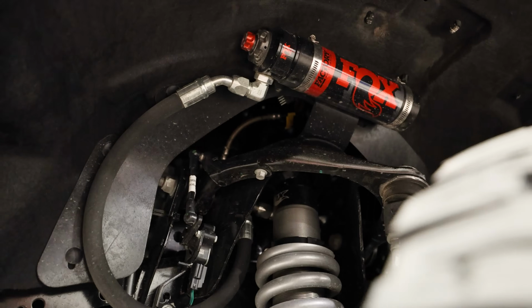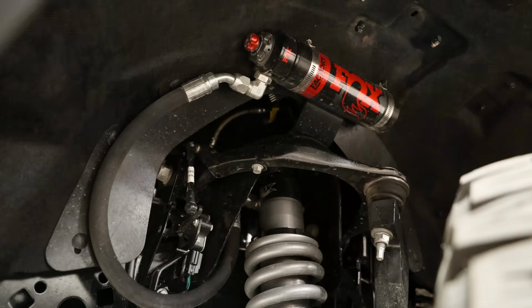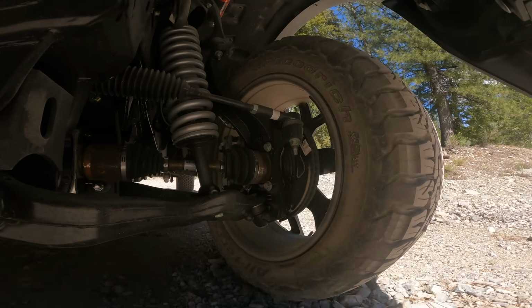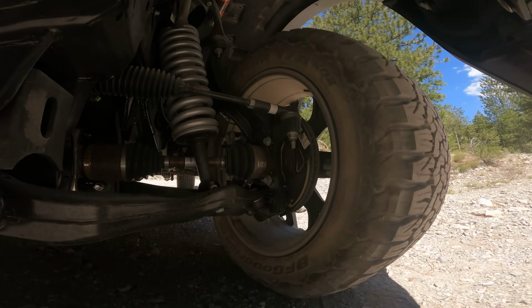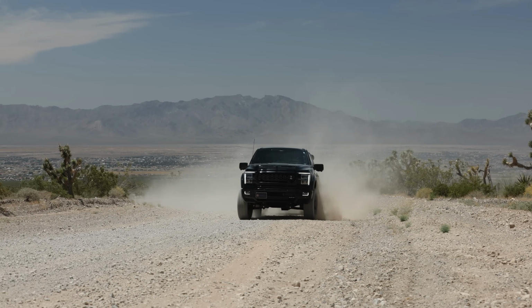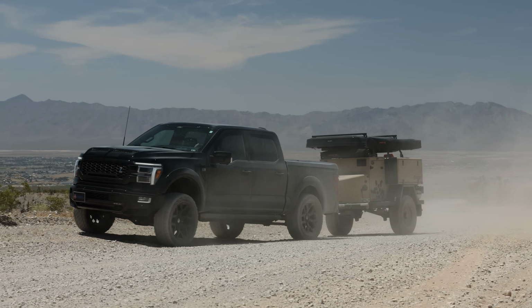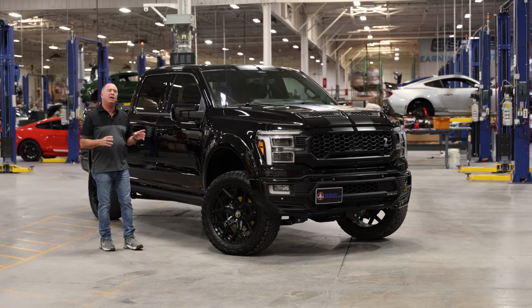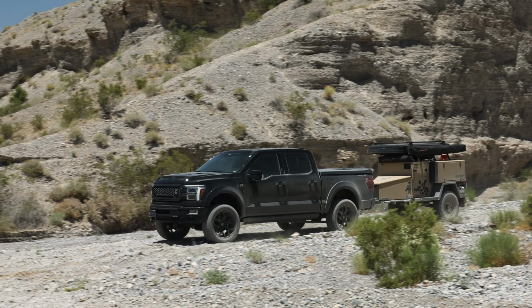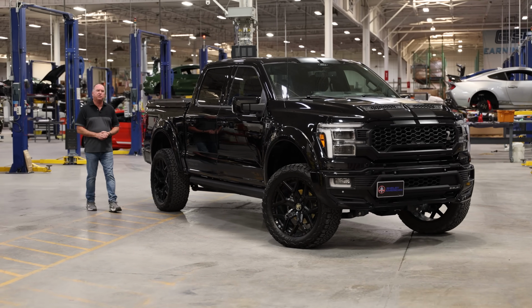We got the Fox 2.5 internal bypass with the high and low switches, so you can actually adjust your suspension to where it rides real nice on the street, or you want to go off-road and really have some fun. Gives you just a little bit of variation to where you can do what you want with the truck. We really wanted a truck that ran good on the street, but yet off-road, it really shined, which this truck really does.